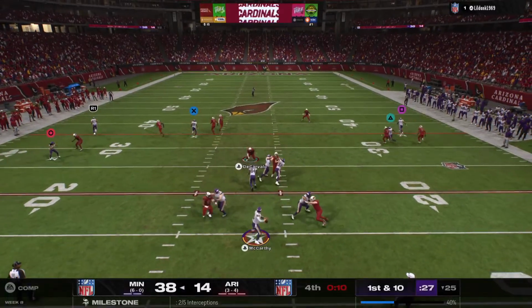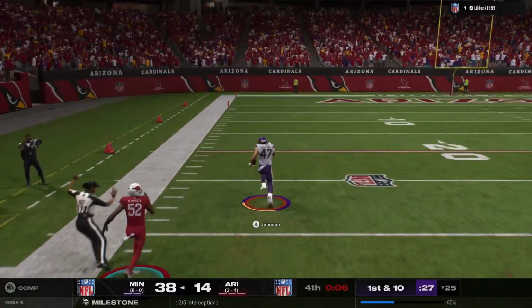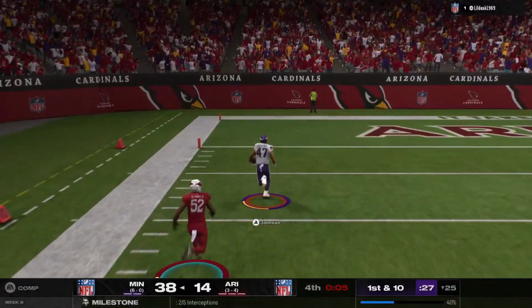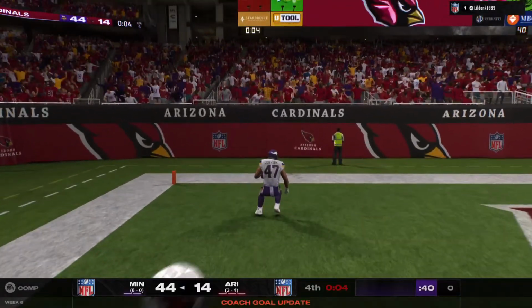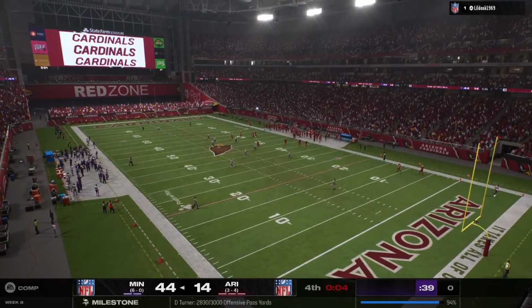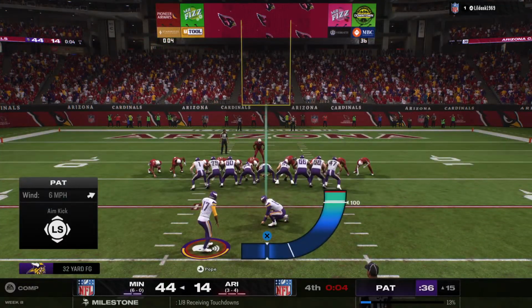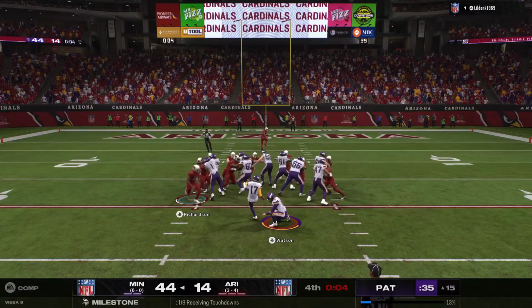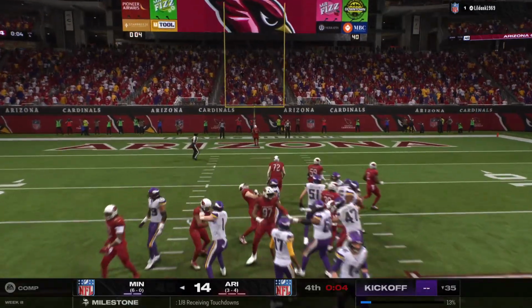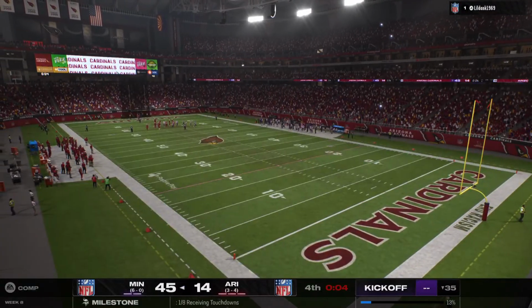Looking to throw here and shake off that previous INT. And that one's caught along the left sideline. And if you've heard this before, Brock, they've scored again, and they grow that lead further. The Vikings continue piling it on here in the 4th. That one splits the uprights. And the Vikings grow their lead yet again.